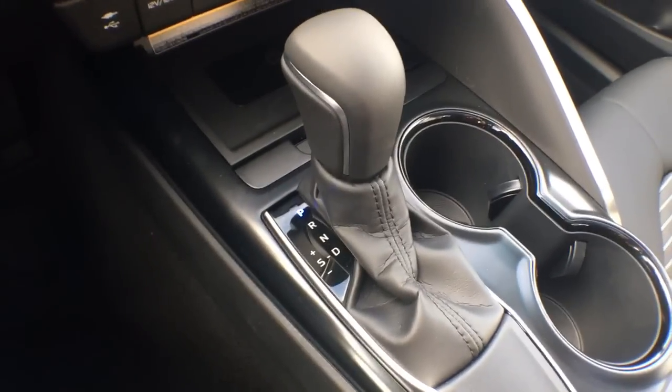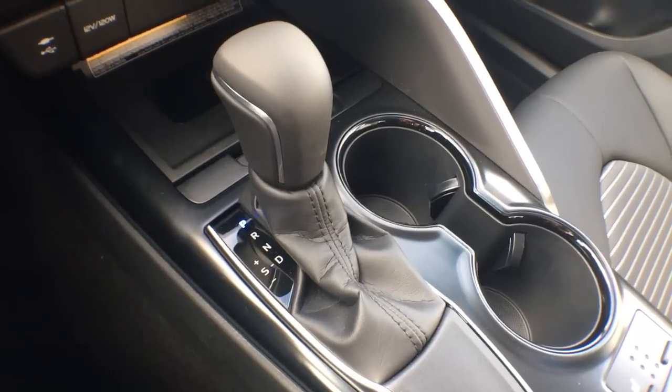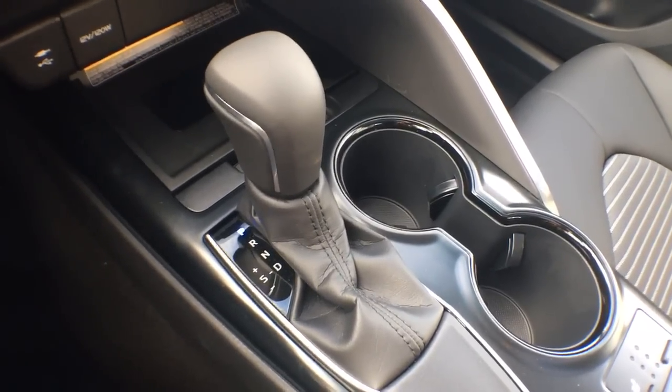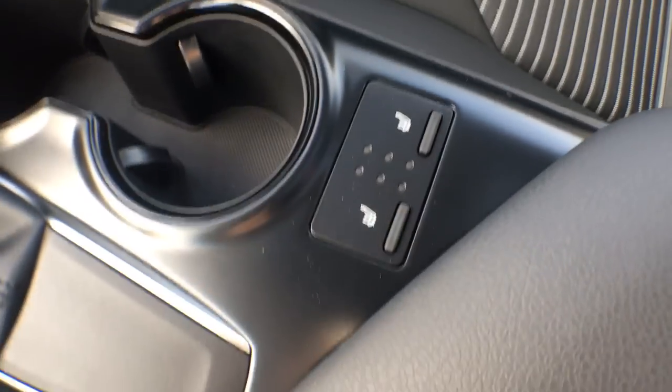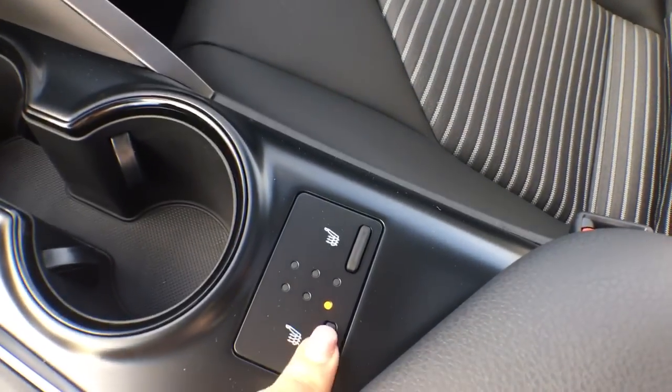It is an automatic transmission in this vehicle. However, you can flip it over to Tiptronic if you would prefer to do gear changes yourself. Again, we do have those paddle shifters, so a really, really fun ride. Just beside that, we have our 2 giant cup holders, and we do have heated seats, which have changed from a 2-tier heated seat to 3 settings.